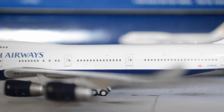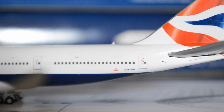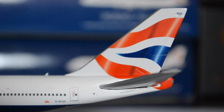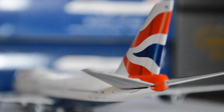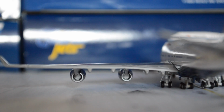And then on to the rest of the aircraft. This aircraft is nicely detailed. You can see the rear emergency doors and the registration. Back here is the tail with the beautiful Births Airways swoosh. And we have the APU, which is also nicely detailed. This is also a good time to take a look at the back of the wing and engine detail, which is also really nicely done on this model.